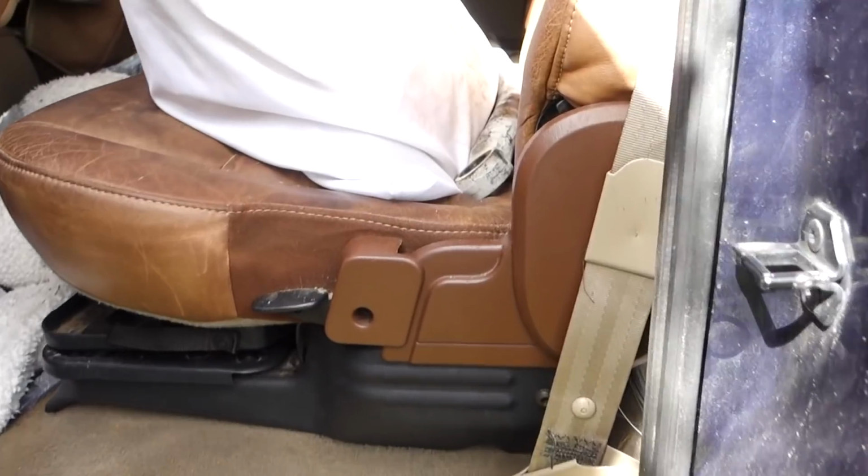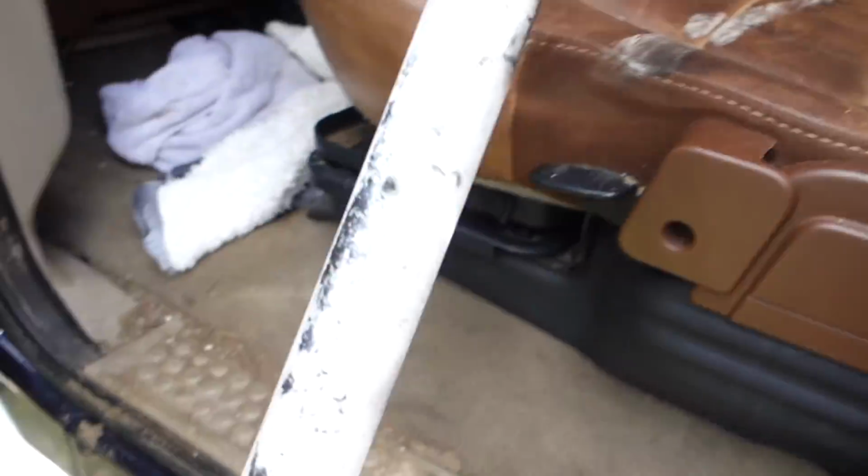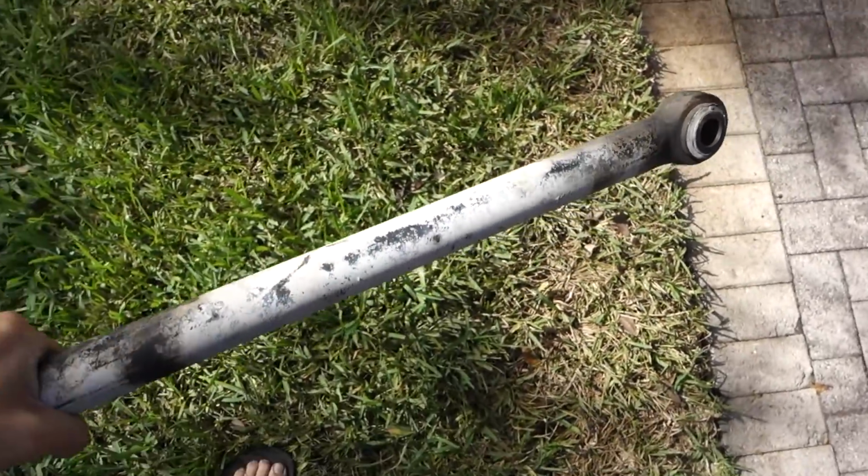Okay, next day, I got the track bar. I went and picked it up. Just a normal stock, old track bar. I'm gonna cut it up and hopefully get my truck back how it's supposed to be. Don't mind this stuff. Muddy people in my truck. I haven't cleaned the inside yet. Here we go. This looks like shit.